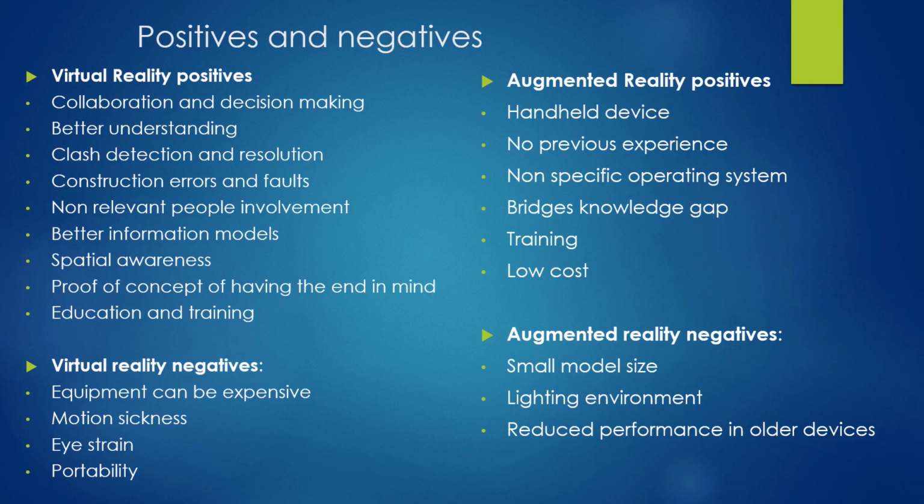Better information models. There are tools nowadays which transfer the information to the virtual model. People can easily inspect, for example, an air handling unit and see all the specifications in a virtual reality environment.